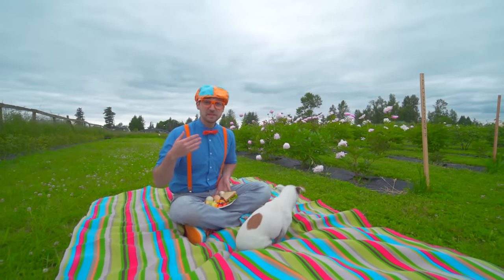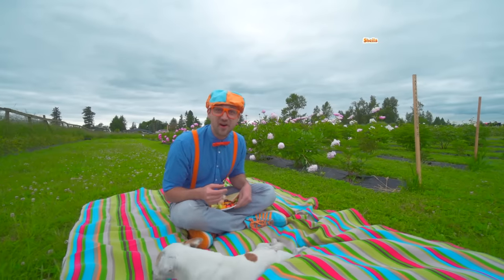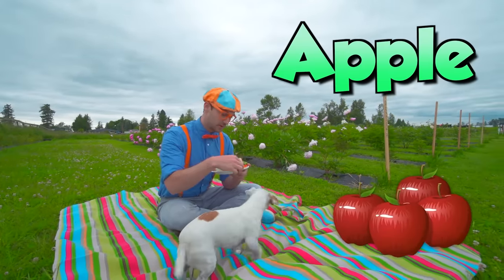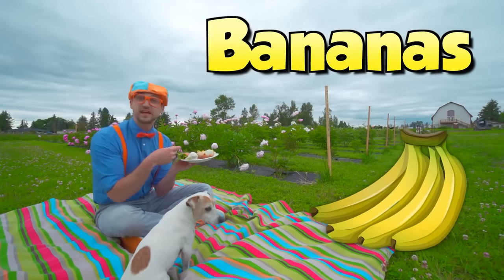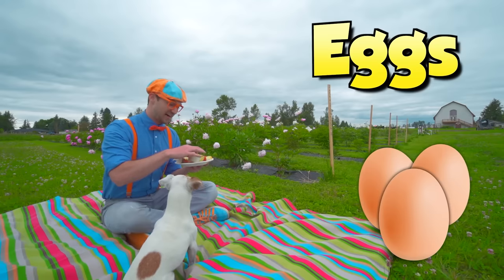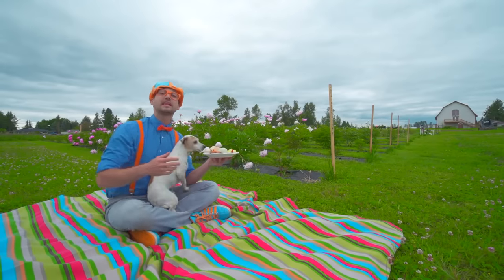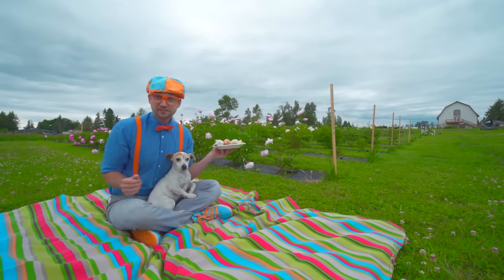Oh, hey, it's me, Blippi. And this is Sheila. Hey, Sheila. She's a farm dog. Whoa, and look at what I have. This is my lunch. I have a tasty apple, ooh, some strawberries, bananas, a sandwich with tomatoes on it, ooh, and even farm fresh eggs. Wow, have you ever wondered how this food gets to your plate? Yeah, I have too. So today we are at Laughing Goat Flower Farm in Enumclaw, Washington. This is gonna be so much fun!